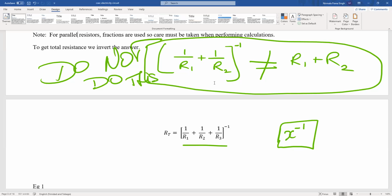All right, let's just put in some numbers and check. Everybody, if I have R1 equal to 4 and R2 equal to 5, if I have R1 plus R2, what will I get?